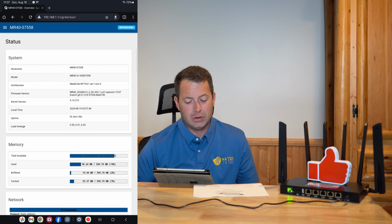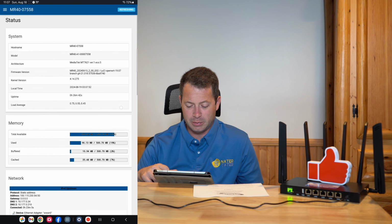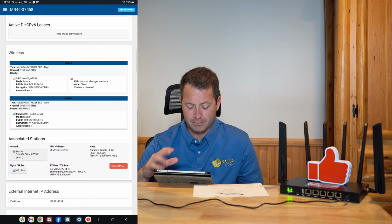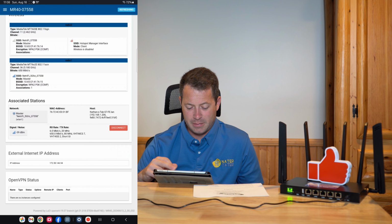When I log into it, I can see the status is telling me a little bit of information about it: how long it's been on for, my memory, my network, and any devices connected to it. I can see obviously the MAC address and any of this signal information.